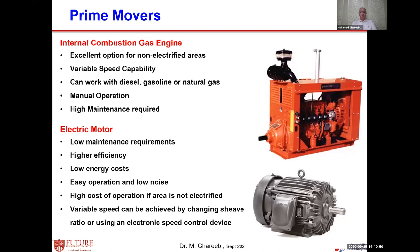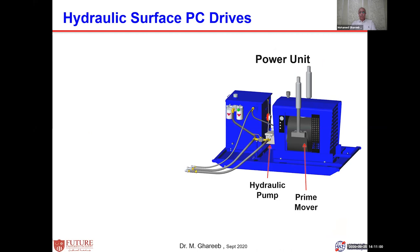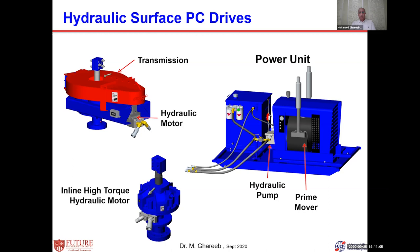I can connect it to variable speed drives, and I can have different speeds to run my systems. This is another type, instead of using just electric power or just an engine: what we call hydraulic power. Hydraulic power connects to the drive head, and there are drive hydraulic motors connecting to the drive head, which generate the rotary motion that is transferred to the rod string.